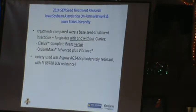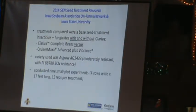We put it all on a moderately resistant Asgrow variety called 2433. So moderately resistant means it allowed between 10 and 30% reproduction. Remember I told you the scientific definition is less than 10% for resistant, 10 to 30% is moderately resistant.